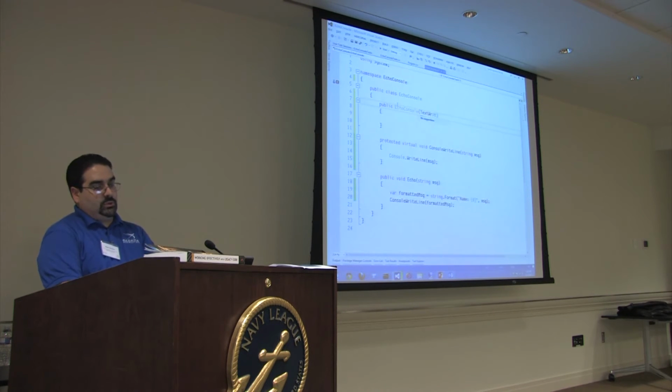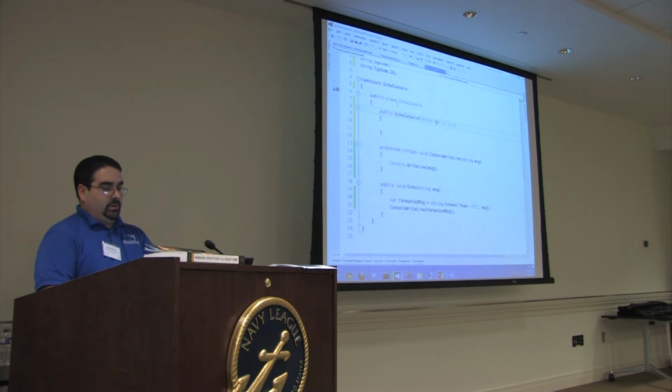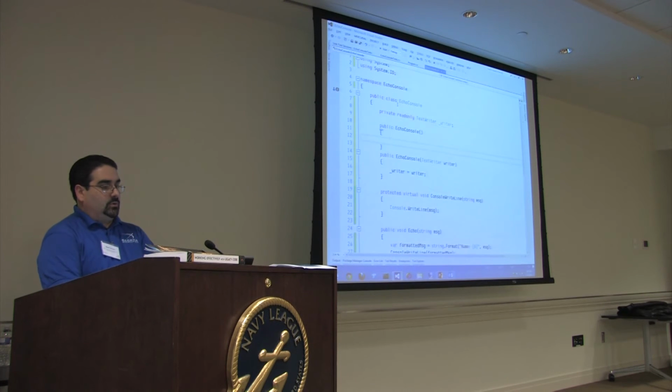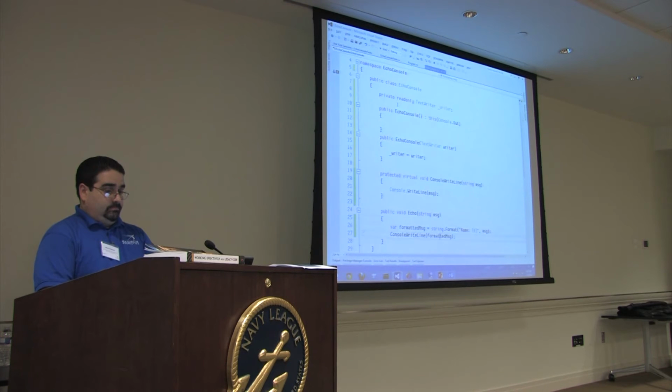I want to first use the one that the system provides, which is TextWriter. It'll be easier for us to implement at that point. And this technique is called poor man's dependency injection. I'm just going to create two constructors, one calls the other, and the first one is actually going to have the hard-coded final dependency. And there we go.